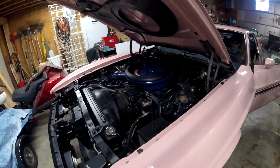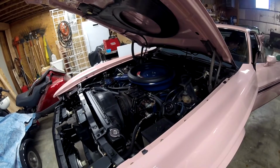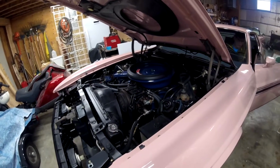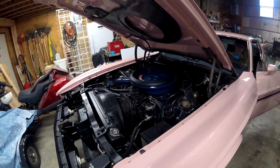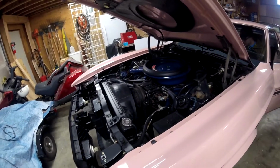Classic Ford 4 pumps. See if anything happens. Cross your fingers. Nope, dead. Well, sounds like this one's gonna be a dud today.